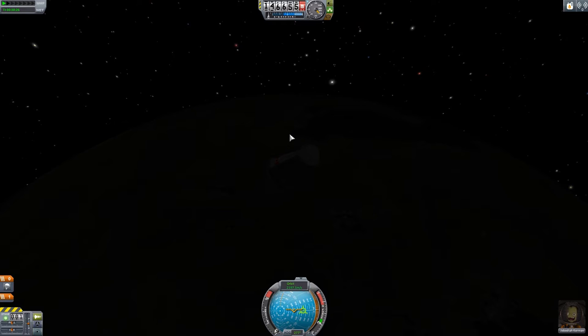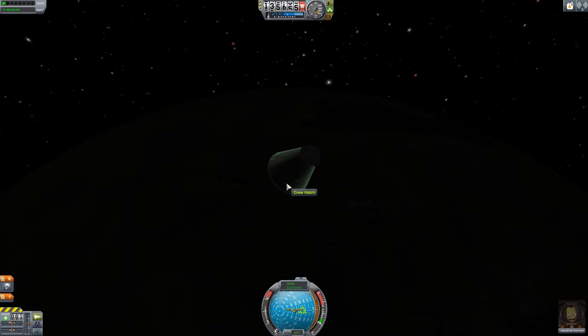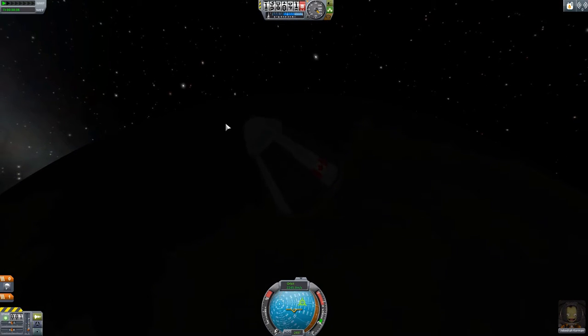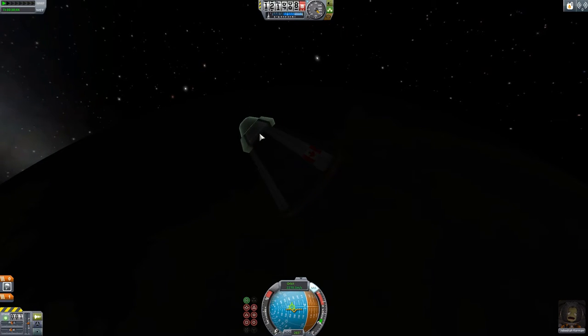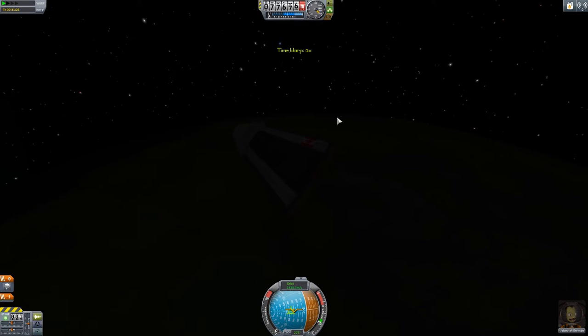I should quick save. Should I quick save? Yeah, we'll quick save. I should have quick saved after I grabbed the science before I ejected the rocket. But oh well. Actually, it wouldn't have done as much good anyways. Actually, could have, because it could have blown up instead of the heat... No, that's probably a very bad idea. Anyways, let's just warp till we re-enter the atmosphere.